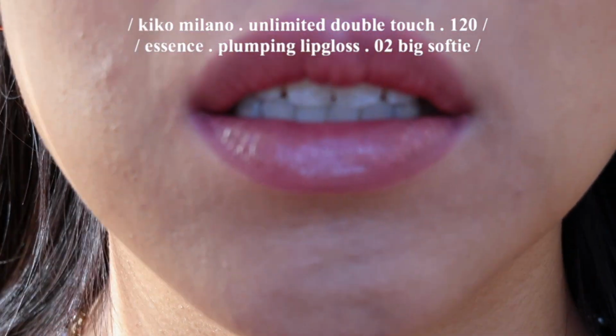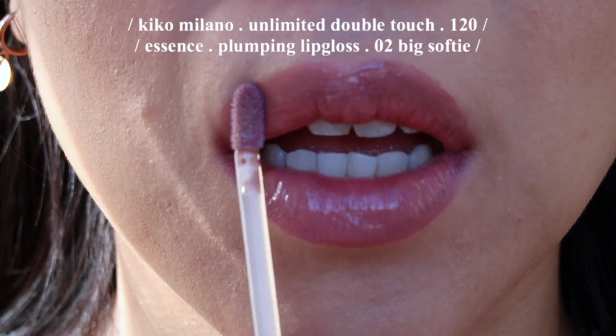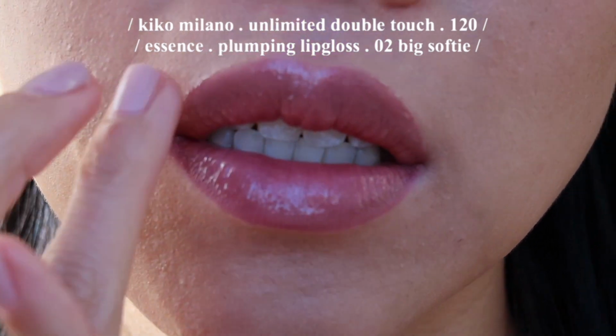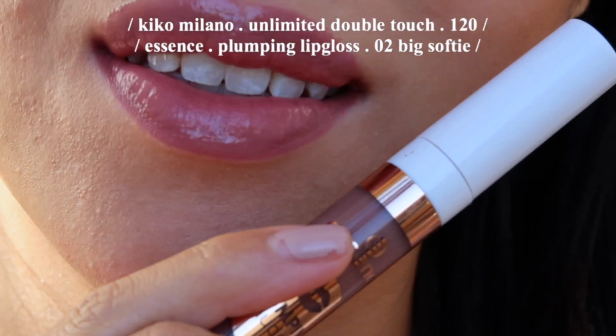And here I pair this 120 shade with the Essence Plumping Nude Gloss I mentioned earlier. The brown in the gloss just tones down the rosy pink a little and gives a sexy, mysterious vibe. And I really like this combo.